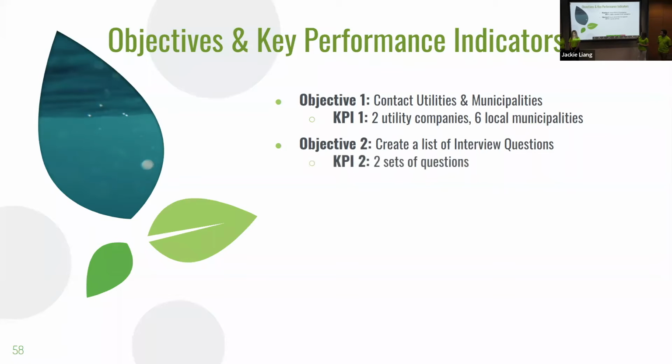Our second objective was to create a list of questions that we could utilize during the interviews. So we did a little bit of background research first to get a scope of what was already out there so that we could ask the appropriate questions. And we had one set of questions for the utility companies and one set of questions for the municipalities.